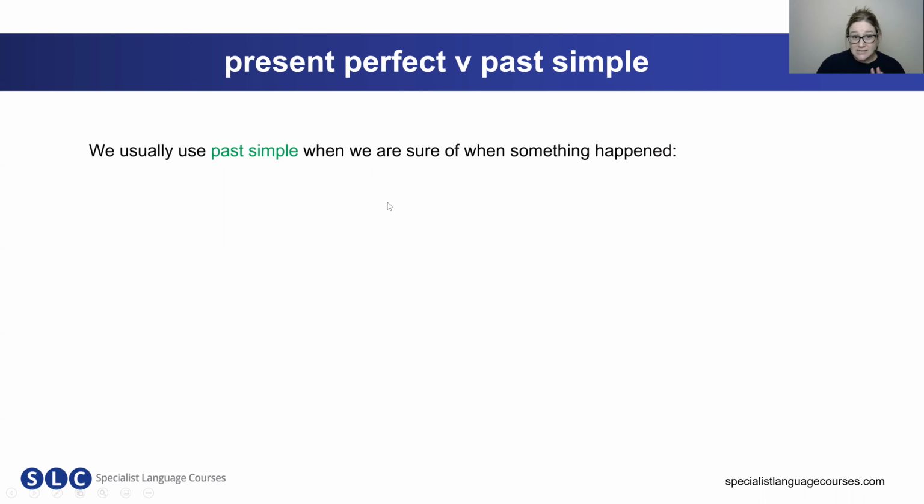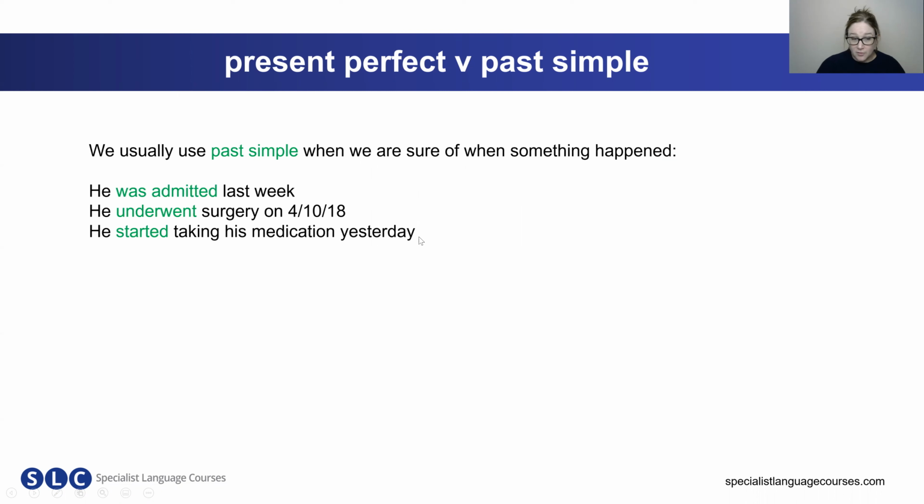Okay, past simple, as I said, when we're sure of when something happened, we use this tense, when there's a clear time reference. Here's some examples. He was admitted last week. He underwent surgery on the 4th of October. He started taking his medication yesterday.